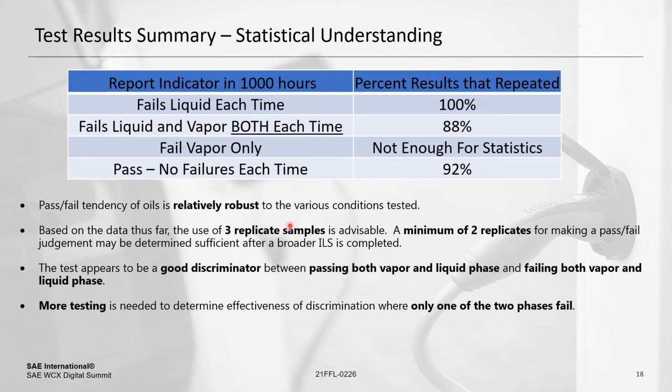Let's look at the precision, a little bit of statistical analysis. Fluids that fail in the liquid only fail 100% of the time. Fluids that fail in both the liquid and vapor, 88% of the time. For vapor phase only, there's not enough data for statistics here. There's only one fluid that was doing that. But for passing fluids, 92% of the time.